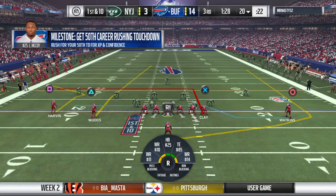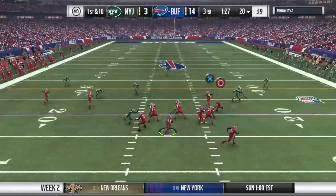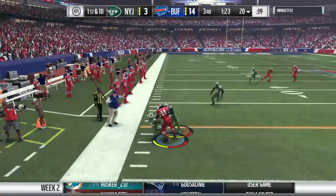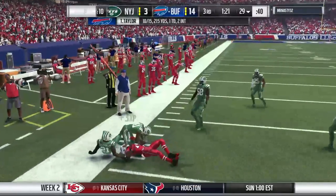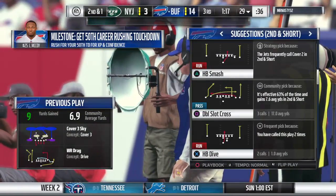One man in the backfield. That's McCoy. They go back to the air here after the INT. Looking left side for Watkins, and he's got it. And he'll get to the 29-yard line, brought down there. Give him 9 there on the first down completion.